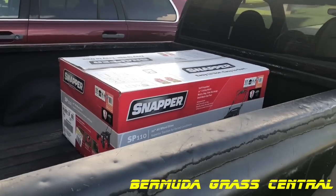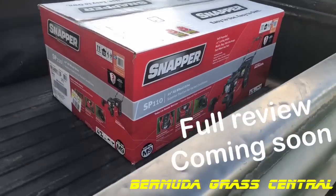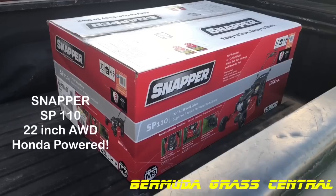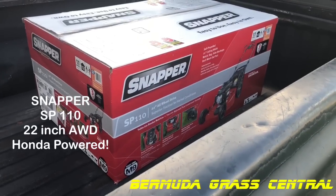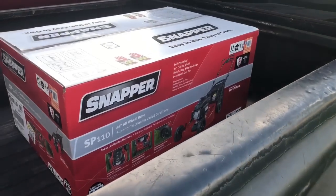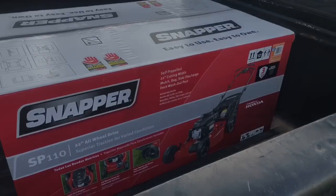So, look, we're finna unload this thing real quick. And, guys, there will be a full review coming for the Snapper SP110 22-inch all-wheel drive superior traction lawnmower with the Honda 160cc engine on it.